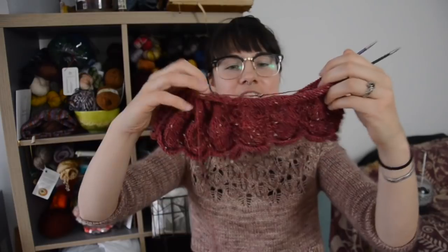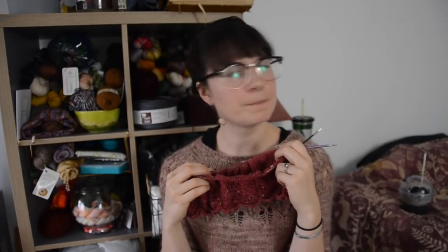I am doing the small size, which I think is a 36 inch bust. Again, wait, I do have the pattern in front of me. Yep. I am doing the small size, which is a 34 inch bust, giving me about 4 inches of positive ease, which is about where I like my ease, but no more than 4 inches for a cropped pullover. I am knitting this on the recommended needle size, which is a size 5?